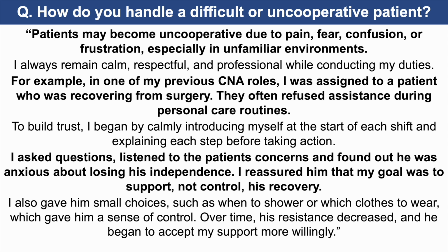That is a brilliant example answer that will get you hired. It's a very good response because you are giving a previous situation where you dealt with an uncooperative patient to achieve a successful outcome, which is being able to deliver first-class treatment or care.